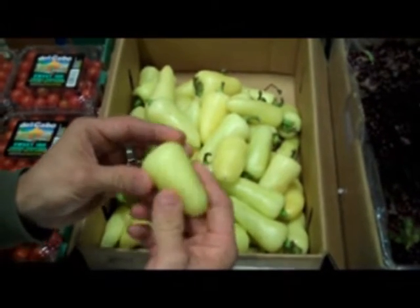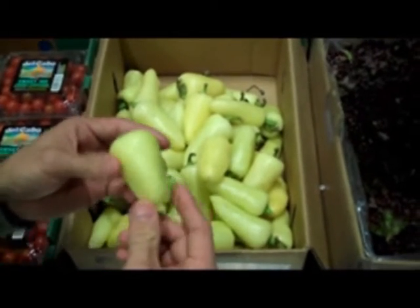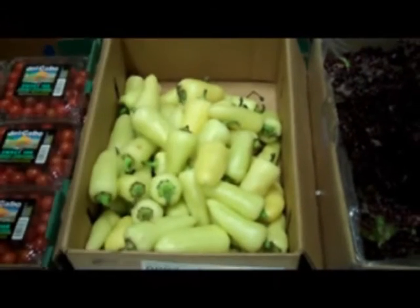It's a good frying pepper, good stuffing pepper, and just a little bit different color than your traditional green or dark green you would get out of a jalapeno or a poblano, something of that nature.